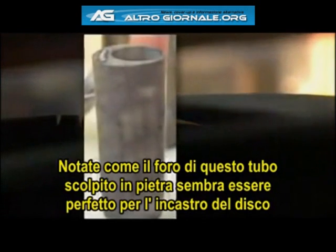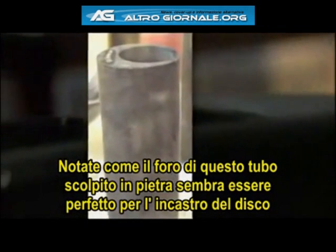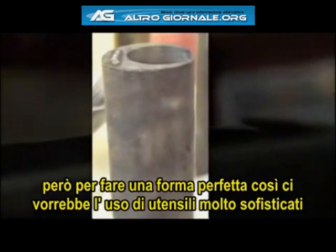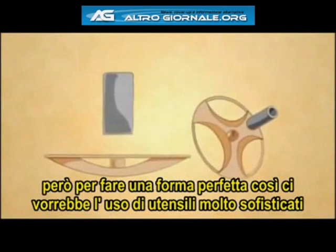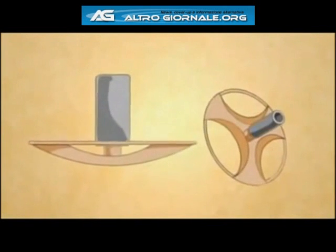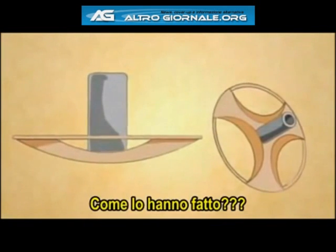Look at this hollow stone tube. It looks as though the schist disc could fit over it. It would take sophisticated instruments to shape the tube so precisely. How did they do it?